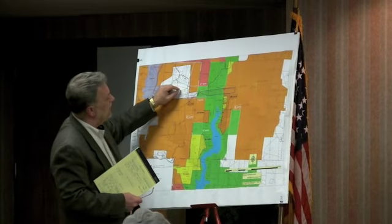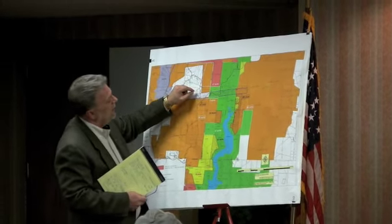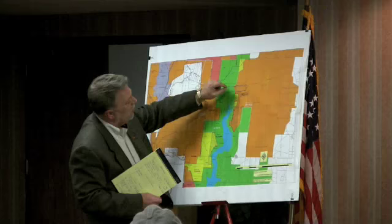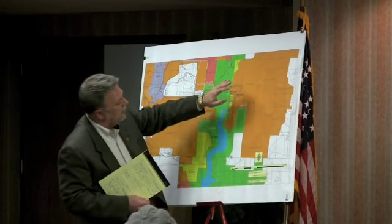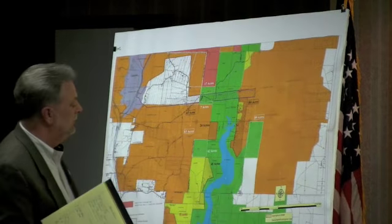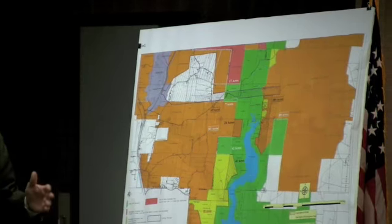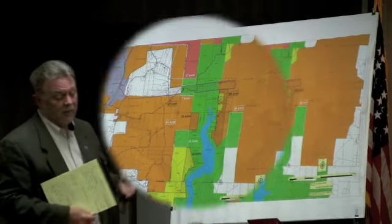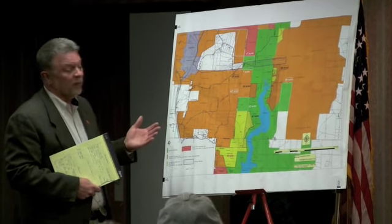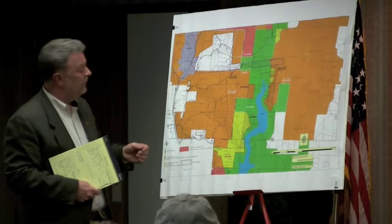Was there any way that the state would be interested in the idea of them mining a corridor through the state park in order to access these reserves? That was the first meeting. All of us on D3, including the chief of parks, felt it was a big ask.